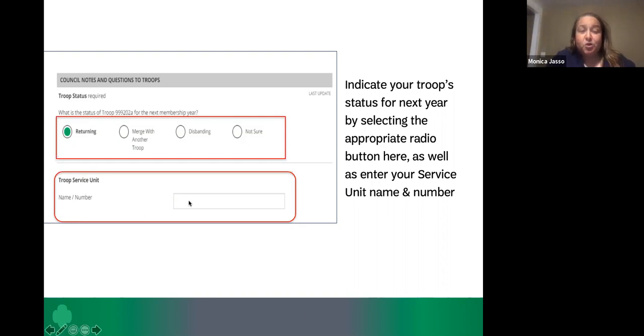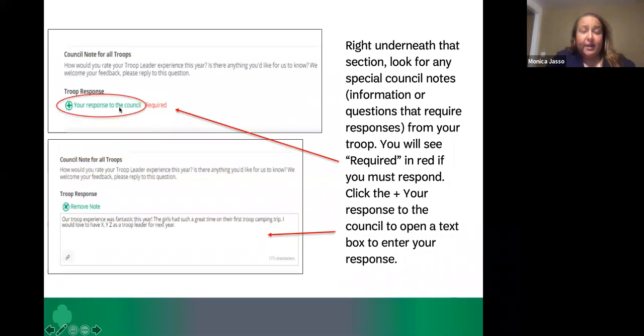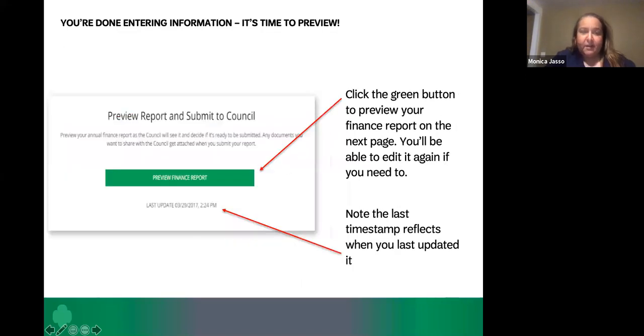You would enter your service unit name here. You would answer further questions that you'll see. So we'll have a couple of questions for our council, and you can add some notes. So very similar concept. Once you're finished with all of those sections, your income, your expenses, your bank information, your summary, the questions, that's all on one form. Once in VTK, you're still in VTK. Once you do all that, you'll be able to preview your report before you submit it to council.